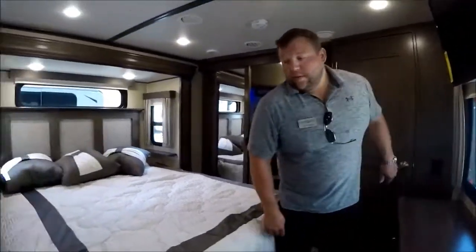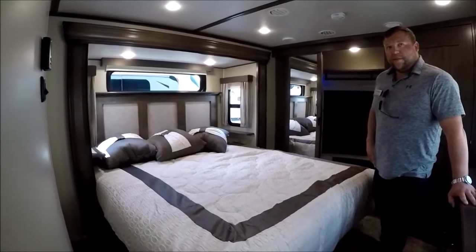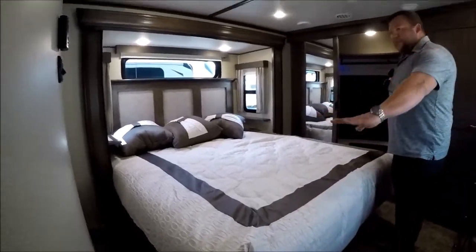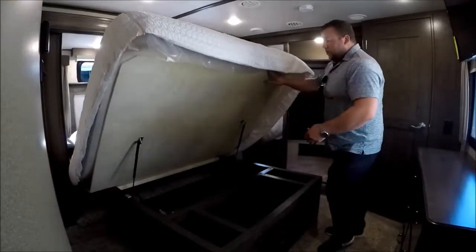Now, how about this bed? Because I know this bed gets up out of the way better than any other manufacturer. It's true, and even though you still have a lot of walk-around room, this is a king-size bed. A lot of times that's not the case.